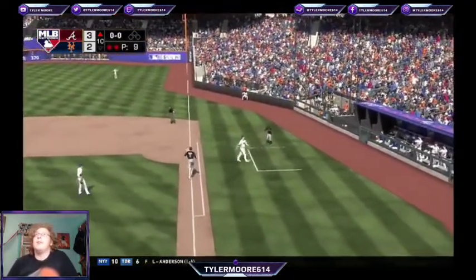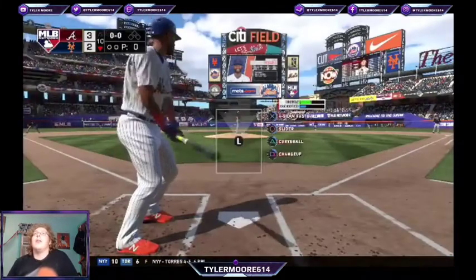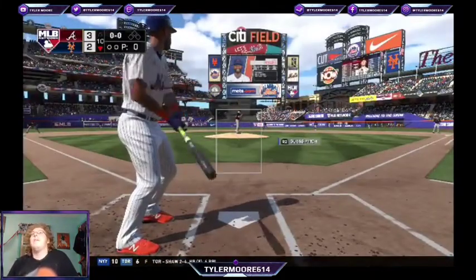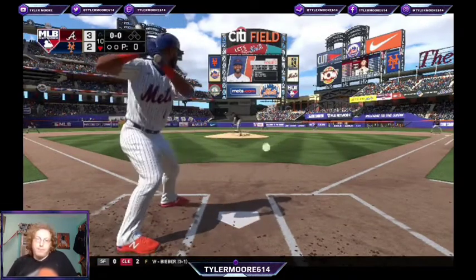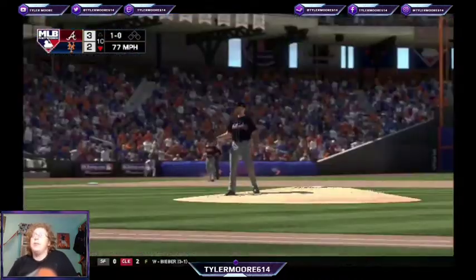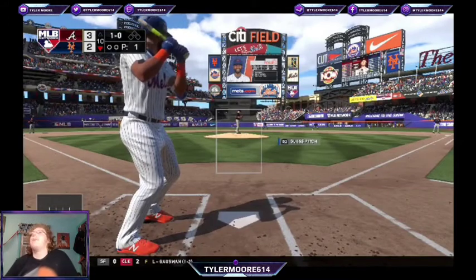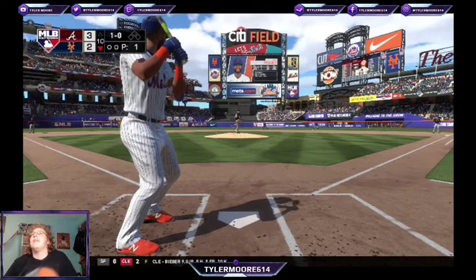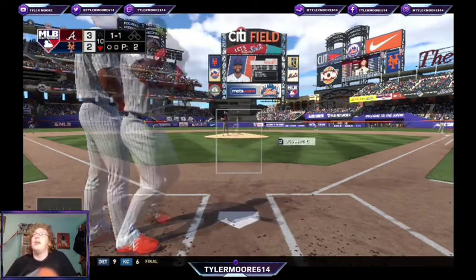Well, the play's been made, and that retires the side. Will Smith takes the ball, looking to make sure this game goes no further. Save situation here in inning number 10. Ready for the bottom of the 10th, and stepping up as the shortstop, Amed Rosario. Off the outside that time as the breaking ball can't catch the zone. And he fires in a strike this time to make it 1 ball and 1 strike.